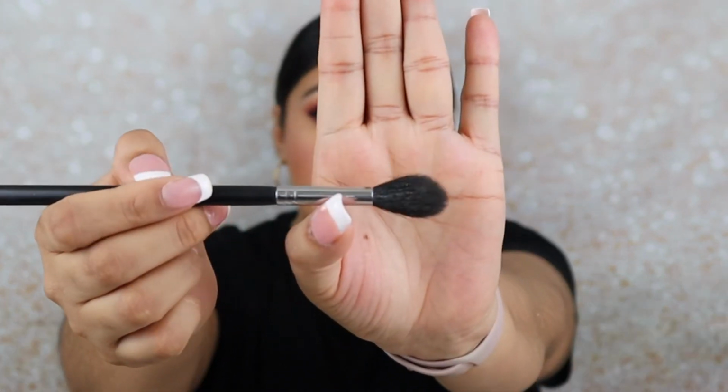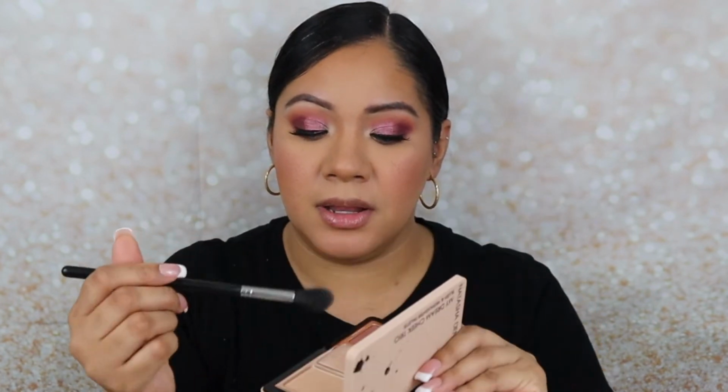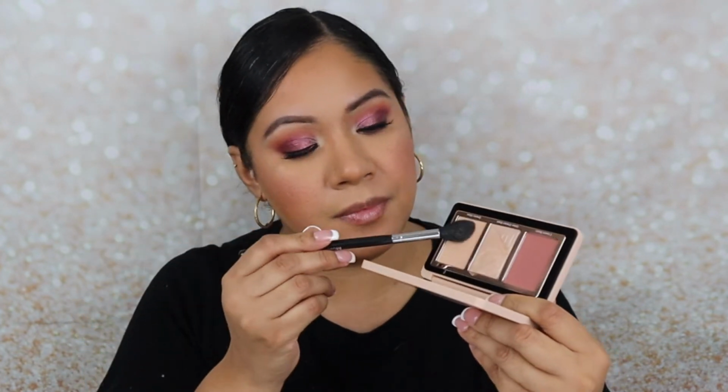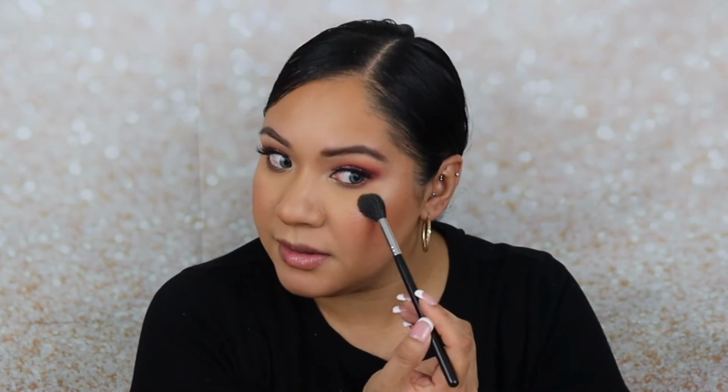Let's see. All right, so I'm gonna grab my Morphe M501 highlighter brush. I use this for highlighting, and I'm gonna go with the Dream Glow, which is this one right here, and I'm just gonna go in a little bit. And I'm just gonna go over that. Wow, do you see that? That base really intensified this highlighter.